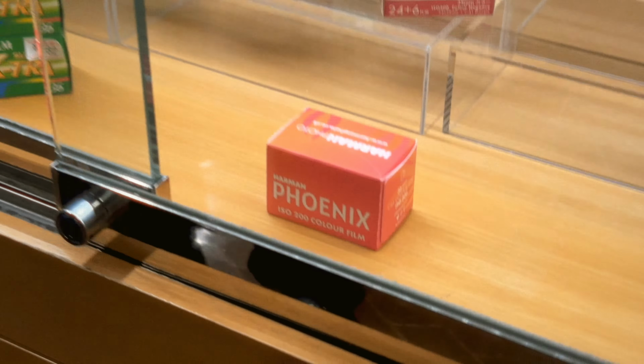Well, we got the goods. It's quite late now and it's a 200 speed film. And from the samples I've seen, it definitely does not underexpose well. So I'll be shooting it tomorrow morning. See you then.